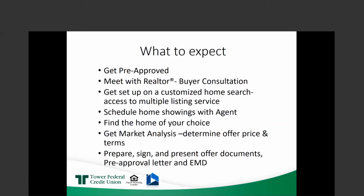And at that point in time, when we do have the offer, which is why the pre-approval is so important, the pre-approval will go with the offer, and you'll also have to put forth what's called an earnest money deposit. An earnest money deposit is not an additional cost. It's basically the buyer's willingness to put forth a deposit to show the seller that they're serious about their offer, and they're going to put that towards the purchase. So it's the method of consideration for the seller.